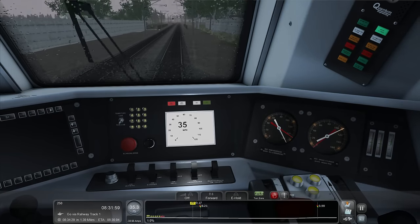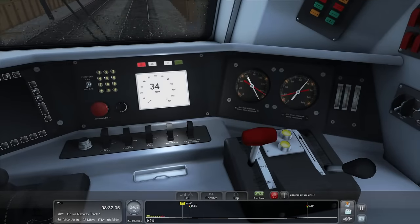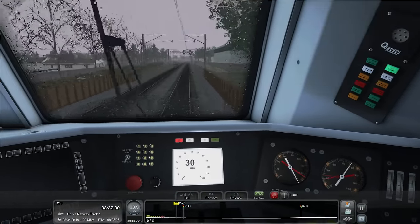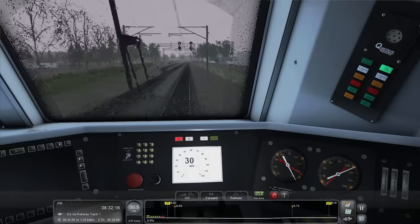You can't just like... right, hang on. Down a bit more. Down. Come on, brakes. That's it. Get with the program. There we go. Down for 30. And release the brakes. Bit of power just to even everything out. And there we go. 30 miles an hour.